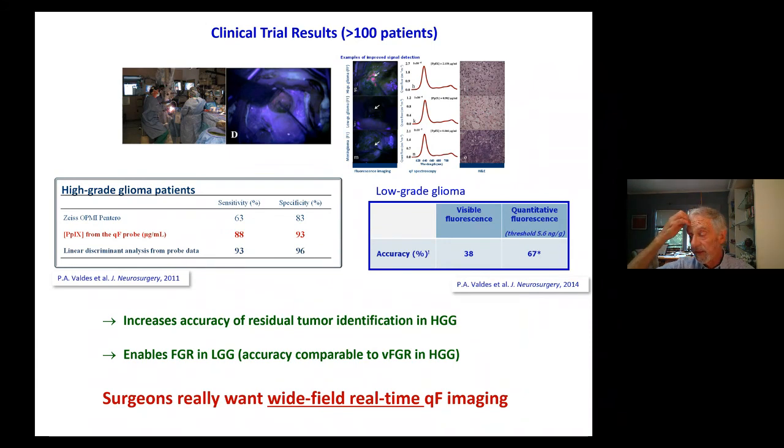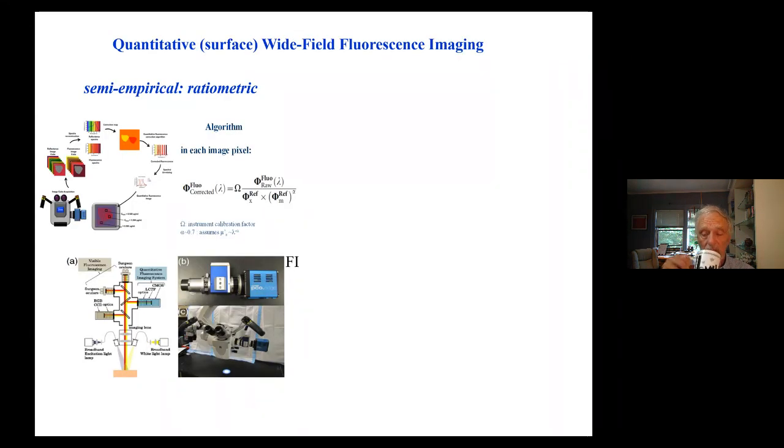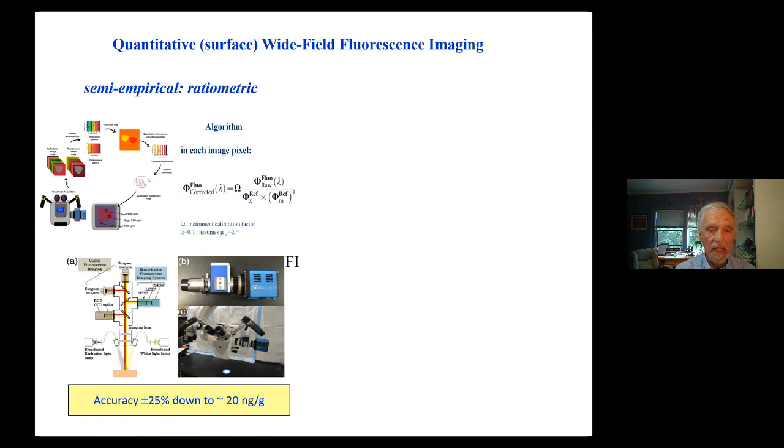But as I said earlier, surgeons really would like to do imaging. And so we have been working on a quantitative wide field fluorescence imaging method. This is a lot more challenging, and there's multiple ways to do it. This particular implementation uses reflectance imaging at the fluorescence excitation and reflectance imaging at the fluorescence emission wavelengths, and uses that in a particular algorithm to correct the measured fluorescence image in order to get a corrected fluorescence image. And we can get an accuracy that's pretty good. It's not as good as a point probe, but we get into the range that's clinically useful.